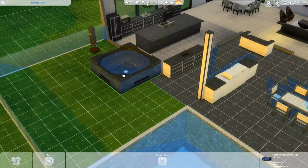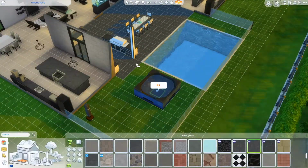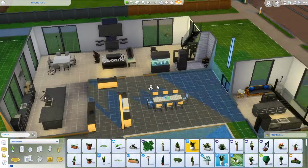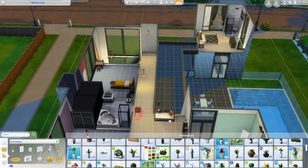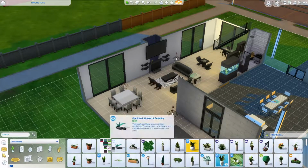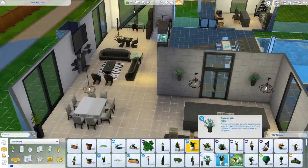Putting in a spa tub, a hot tub, I mean. People call them hot tubs, but every time it's like, it's a spa. It's a spa pool. That's right. You might just have to get used to me saying spa pool, because that's how I say it.